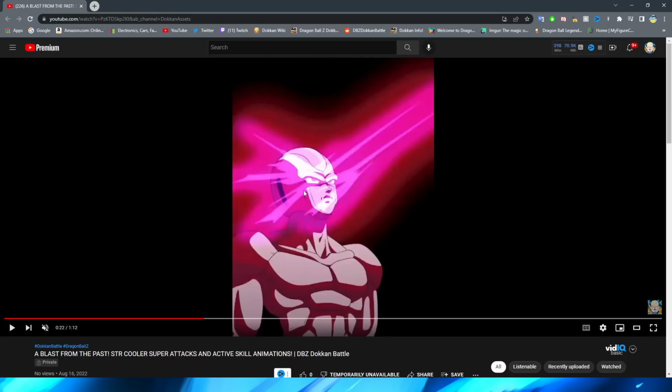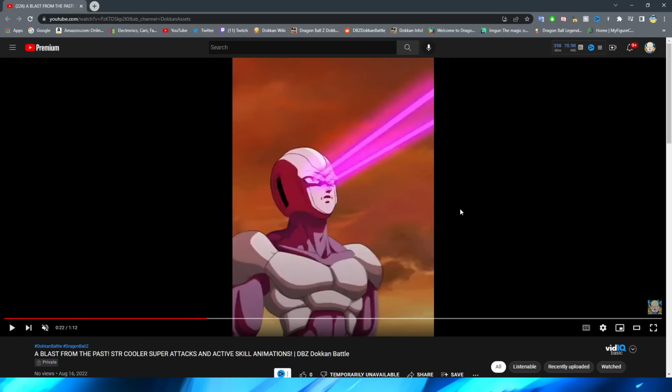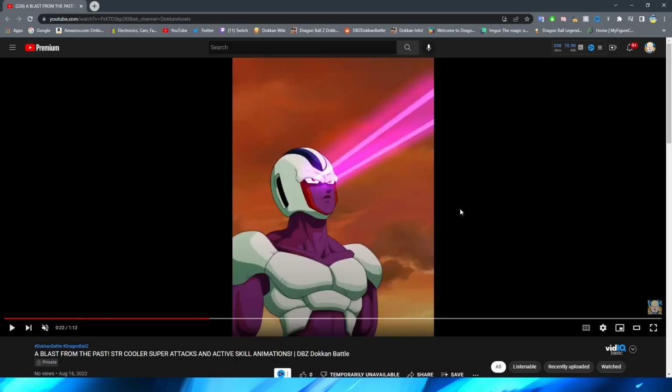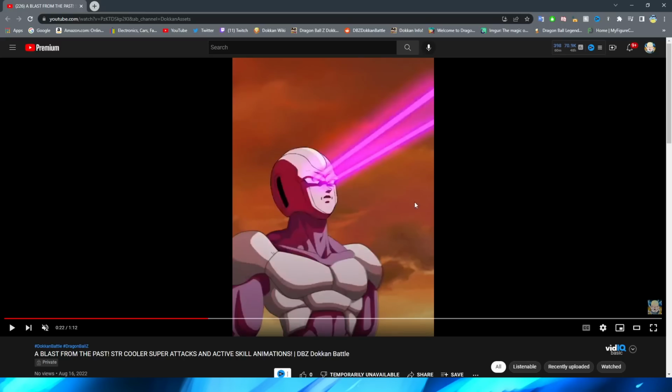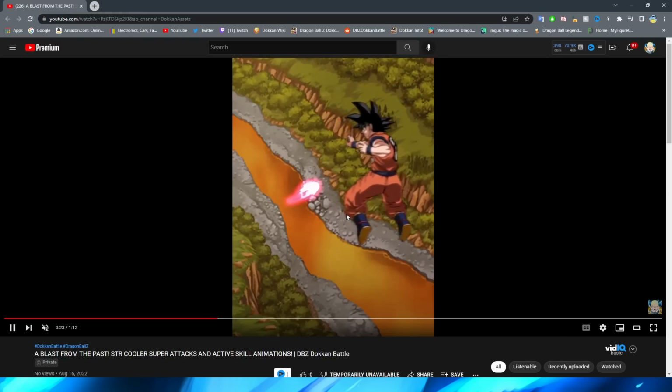But we have the flash of white, and then of course the beams sort of forming around his face and shooting backwards. Very cool, honestly. I really like the effect that they chose with this. I think it looks really nice. And of course the lighting too is very on point for Cooler as well. Very nice looking. Okay, so of course we have the beams fly up towards the sky, which I think this animation also looks pretty good too.